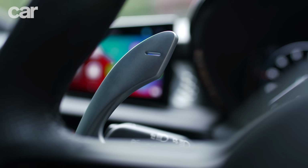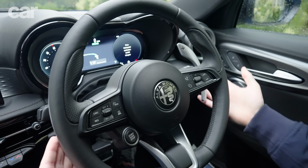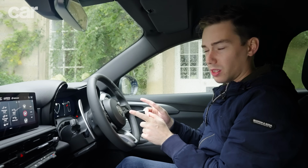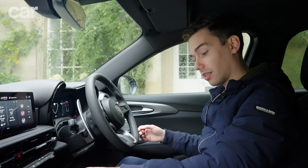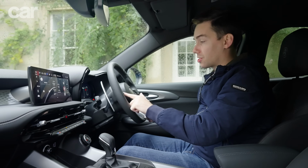Gear shift paddles, absolutely lovely, as they always are in Alfa Romeo. Big metal objects which make a nice click when you change gear. However, it's worth pointing out that if you go for the TI spec, you don't get the paddles. You simply get the gear shift manual override on the lever. So that's worth a mention.